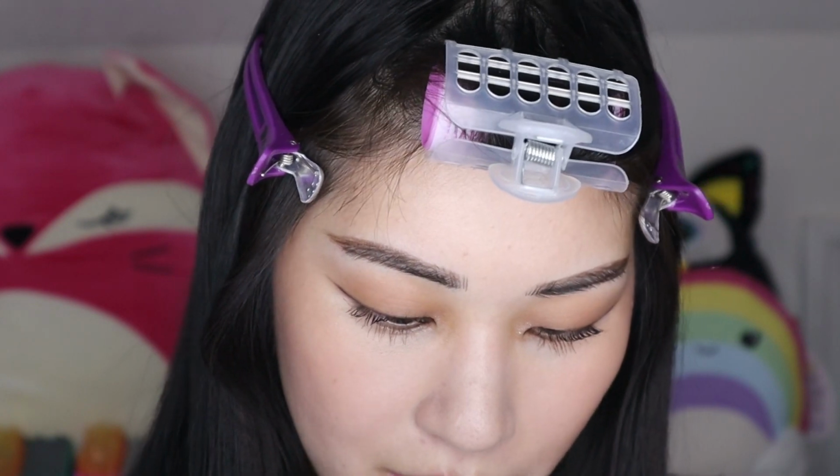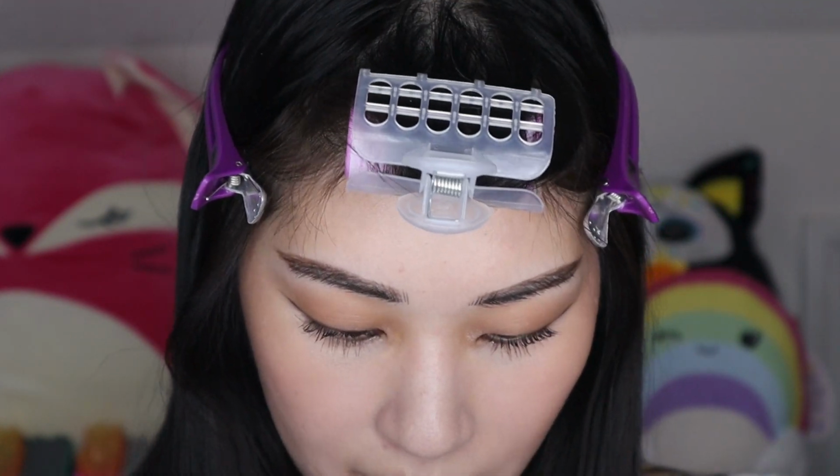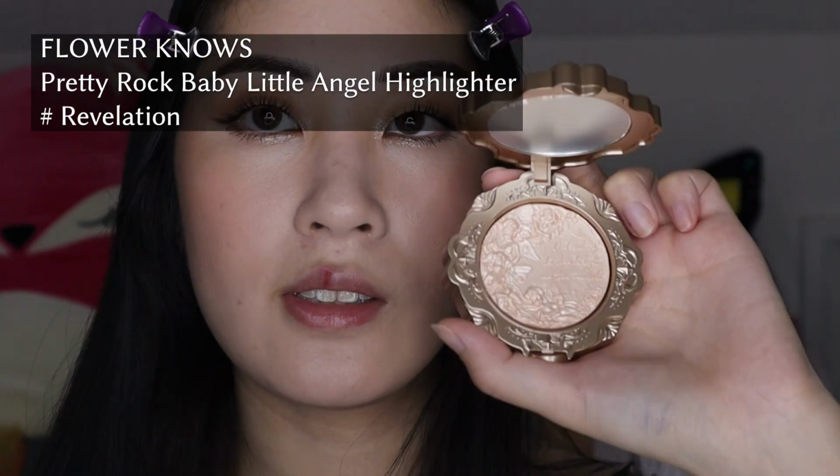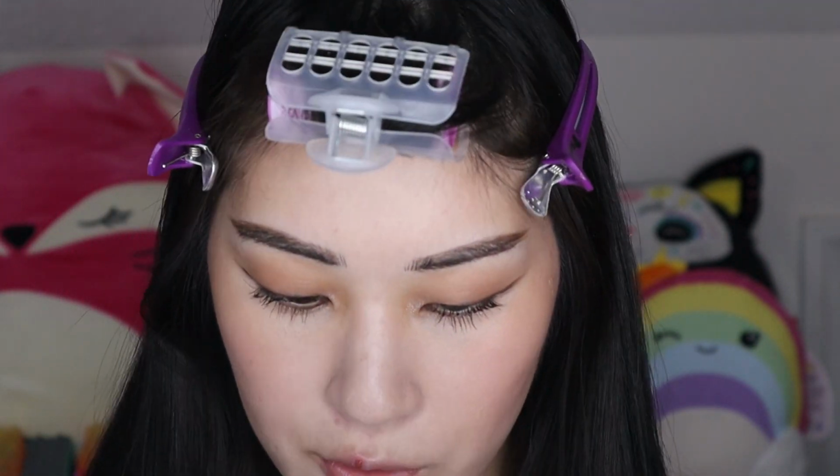So personally, I think I have a really great product for that, which again, just came in the mail today, and it is from Flower Nose. It is their Angel Devil highlighter. This is in the shade Revelation. This was a collab with Pretty Rock Baby. They had a limited edition shade called Cupid that I'm so mad I missed out on. At this point, it really is just impossible for me to obtain.